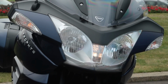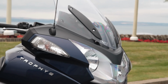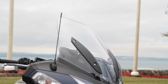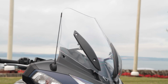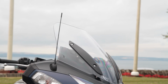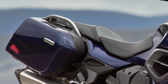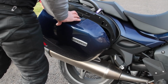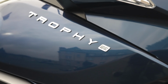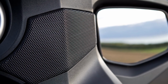Styling's perhaps not the most original Triumph has ever done, but it's designed for weather protection. It's got big mirrors and an electronically adjustable screen, which has a good range and is also clever enough to remember where it was when you turn the bike off. There's an adjustable seat as well, and panniers as a standard fitment, 31 litres, both big enough for a full face helmet. And the Trophy comes in two models, the standard one, and these are the SE, which come with electronically adjustable suspension and stereo system as standard.